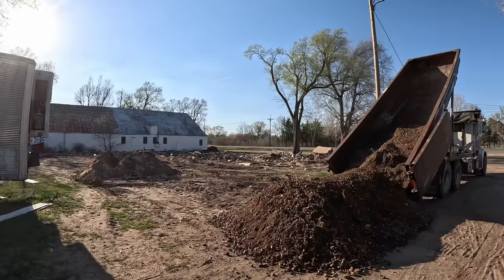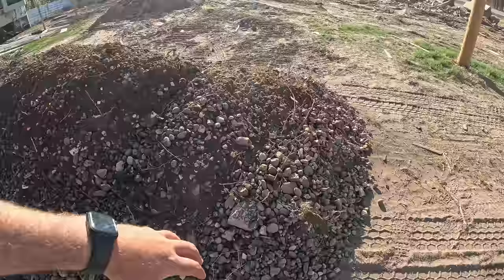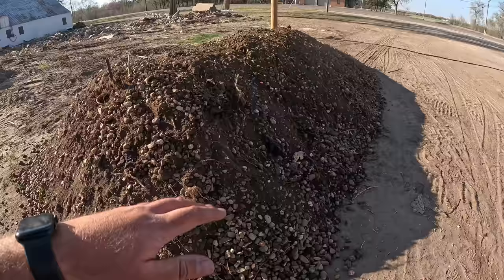There we go, happy birthday to me. It's not my birthday, but this is a pretty good birthday present right here. The clinic here in town has a bunch of rocks around all of the trees and they're redoing all the landscaping. But this here is perfect for filling in mud holes and things like that.